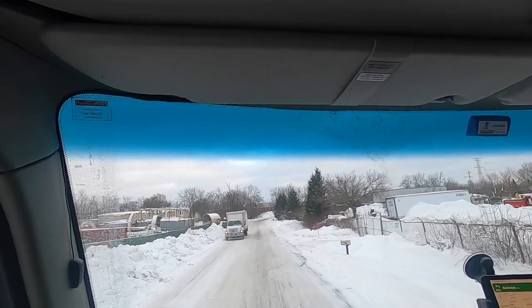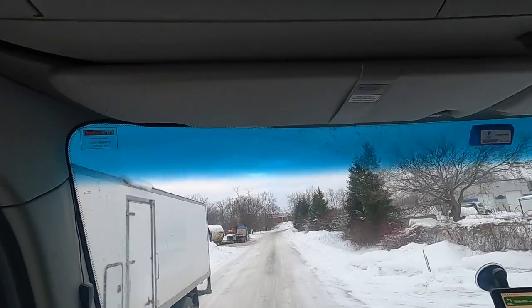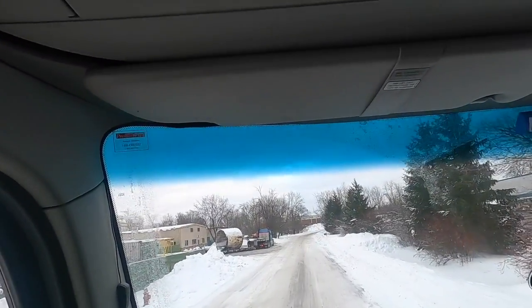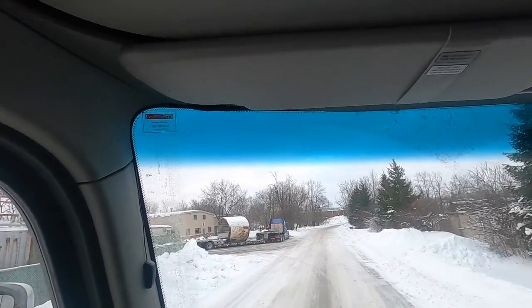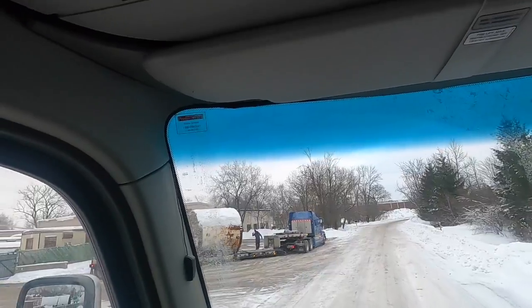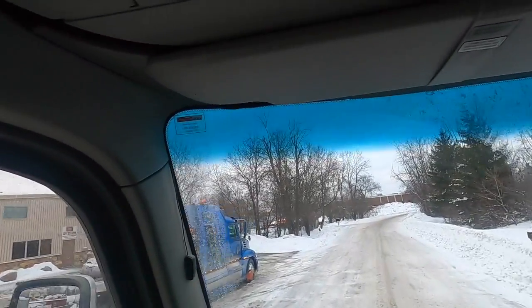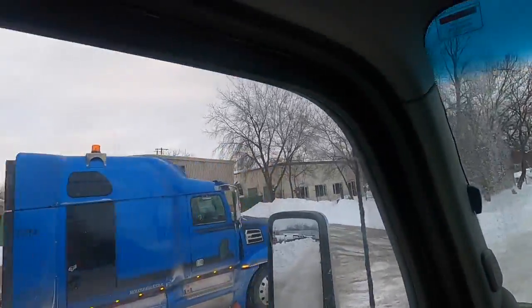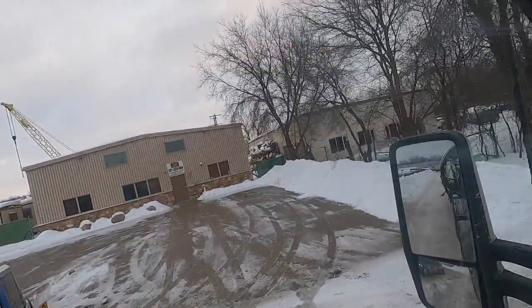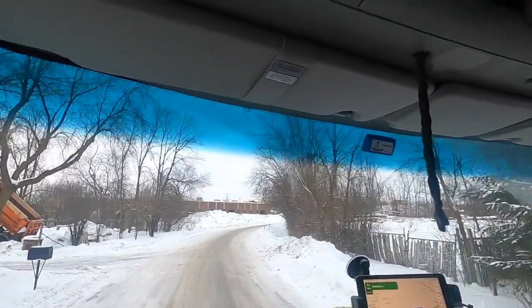Oh, check this out. That looks like a part of this machine. You see this guy? Yeah, I think, but he loaded at a different one. 200 meters, turn left. Oh, it's the same company. Like the sign. The sign is okay, so now we're turning right.